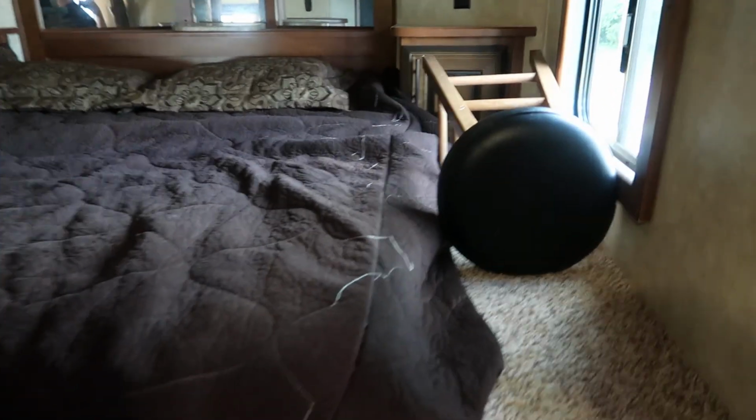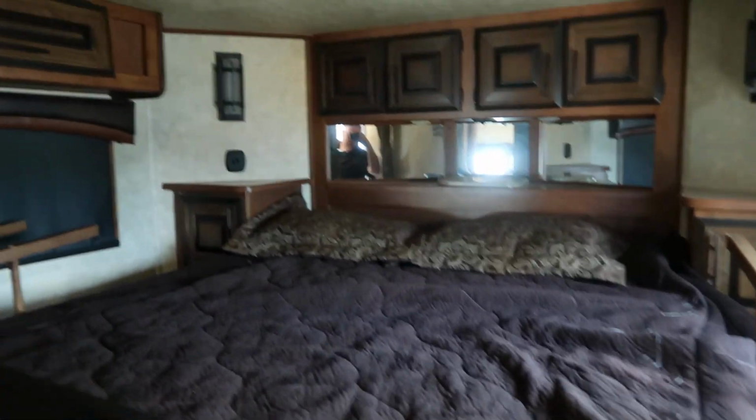You got a bar to the left of the entry door. Got the stools up here in the bunk. Double entry bunk, entertainment center, nice large bunk, complete with TV, nightstands. Got a big dinette and a slide, 6 cubic foot fridge, dual sinks, big convection microwave.